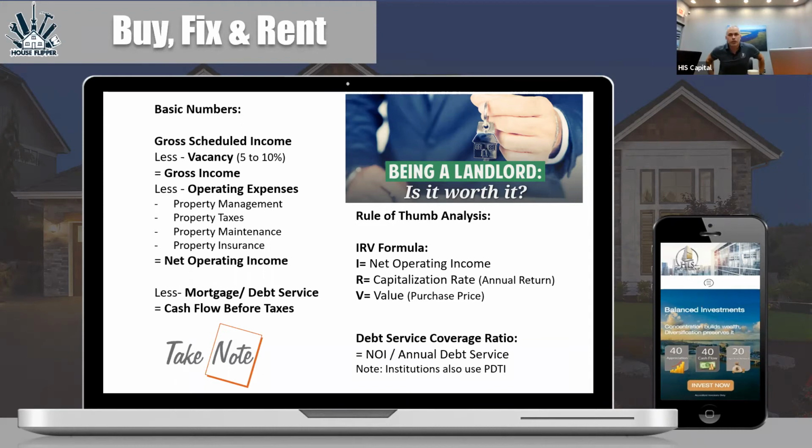Now, there are other institutions that will actually call it the PDTI, which is another fancy word for your payment debt to income ratio, basically, is what it comes down to. But what I say is keep it simple, because if the debt service coverage ratio works, guess what? It'll probably work in your PDTI too, right? And so it's more important if you want to be quick, because we don't have time to sit there all day long and spend 3 hours on a deal. You have to very quickly analyze those numbers to make a determination.